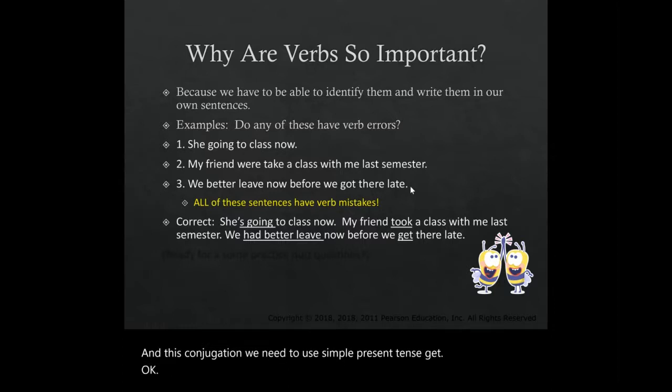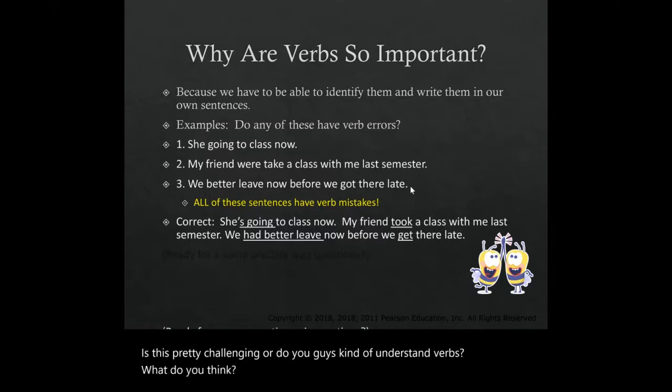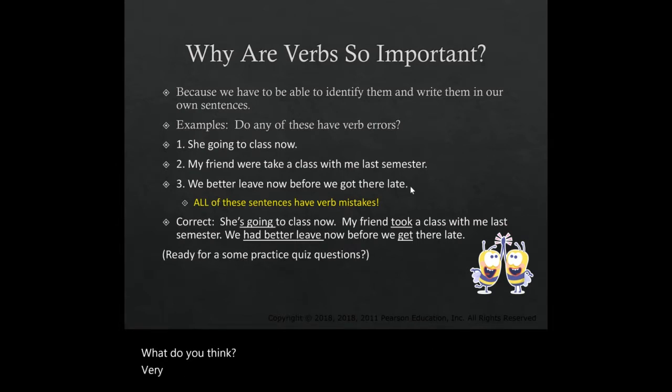So let me know, how do you feel about this? Is this pretty challenging, or do you guys kind of understand verbs? What do you think? Very challenging, teacher. It's very challenging. I agree.